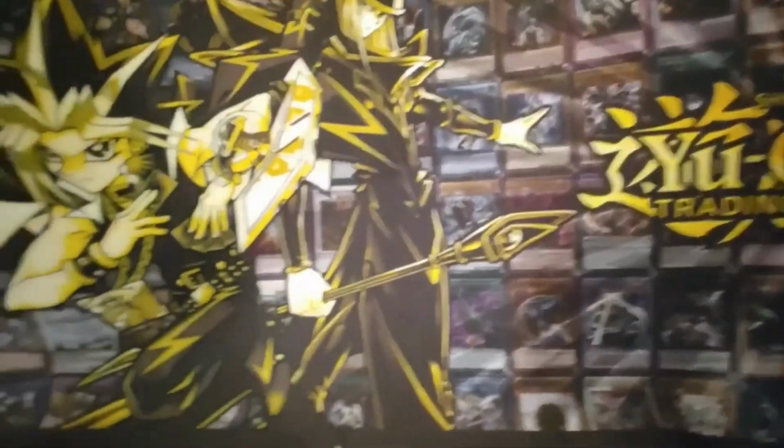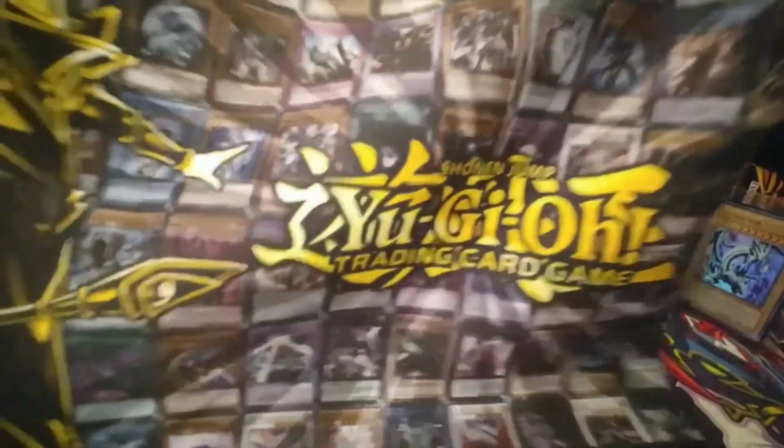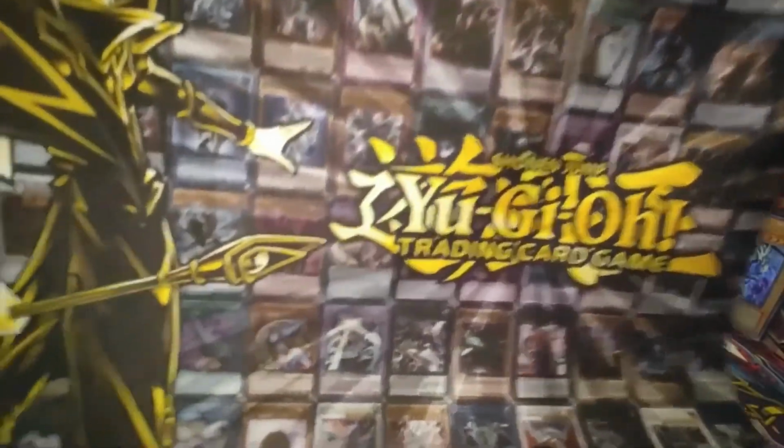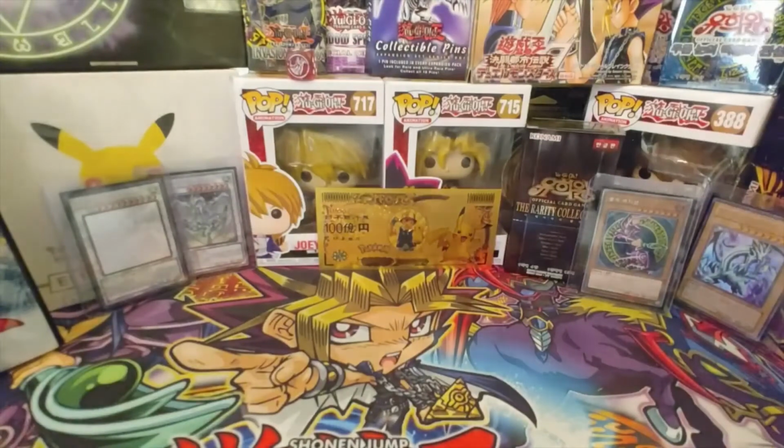It's this playmat. I'm sure you've seen it on so many other Yu-Gi-Oh YouTubers' videos, but I just really wanted it. It looks super awesome. I love all the cards in it. And then just Yugi and, of course, the magician. It's just so awesome. I just really wanted it really bad and I'm glad I got it. Thank you for sending it to me.